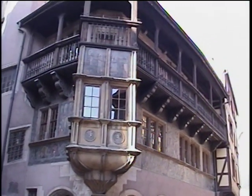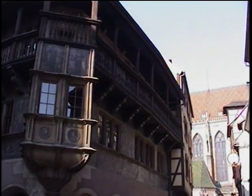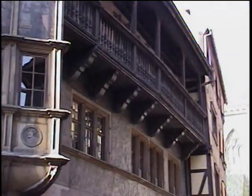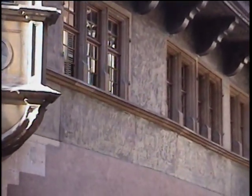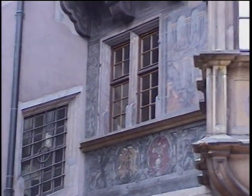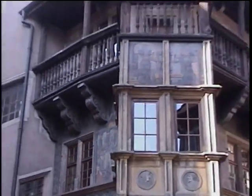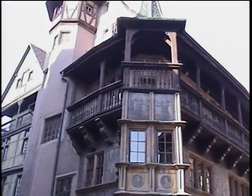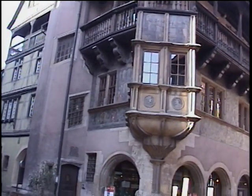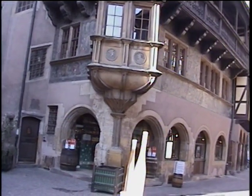Gothic with the oriel window, the bow window at the corner. And for the Renaissance part, the wall paintings on both sides. And this part, the stairs in the turrets, was made like that to go quicker outside in case of a fire. Nobody lives in this house that belongs to the city of Colmar. But that's a historical monument, one of 48 houses in Colmar, because Colmar was never destroyed.